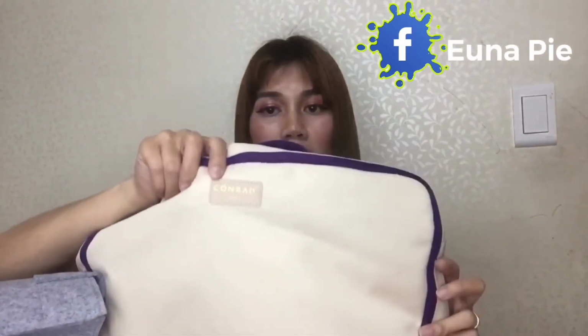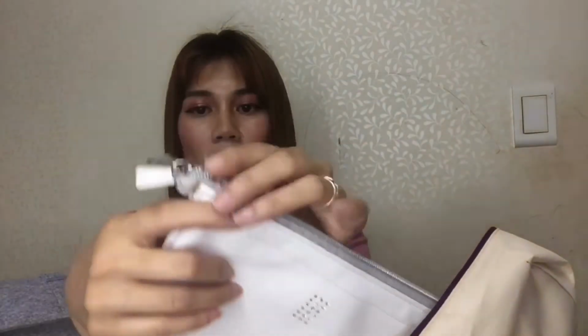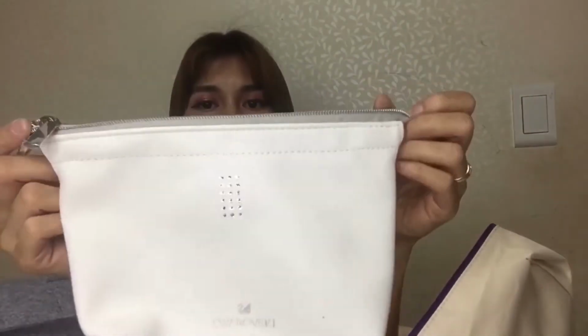Last one. This is, ano bang brand ito? Conrad. Ito pala. Conrad Soul. Ano ito? Parang ano siya? Traveling bag. From travel. Ay, may laman. Kasama siya ganito. Siguro, pouch, for makeup pouch, or I don't know, whatever. Next, Swarovski. May ano pa siya, bago pa. Bago siya, guys.